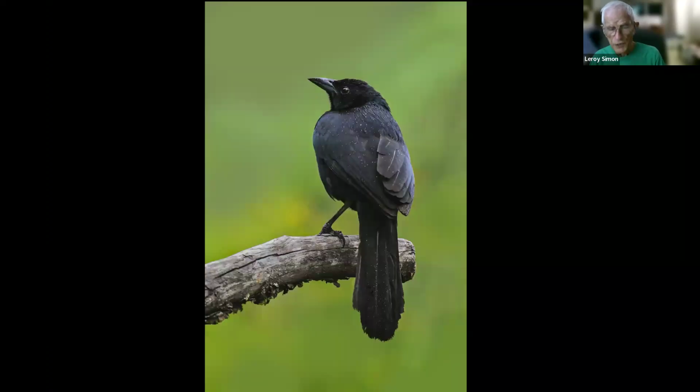This is a melodious blackbird. It's all black, head, legs, and everything. And it has a pretty song.